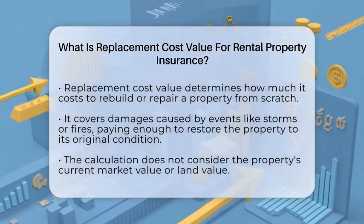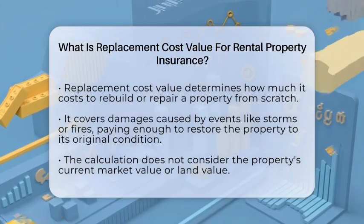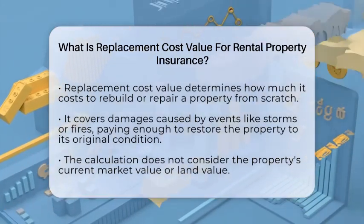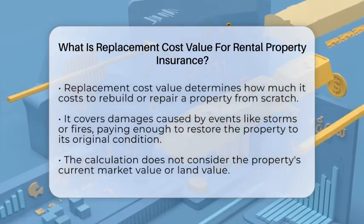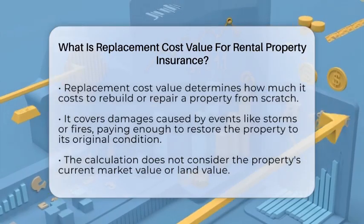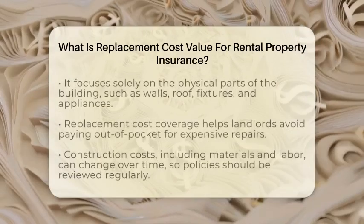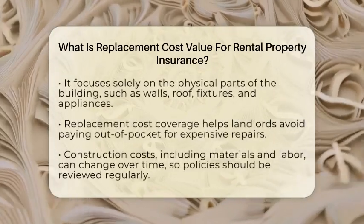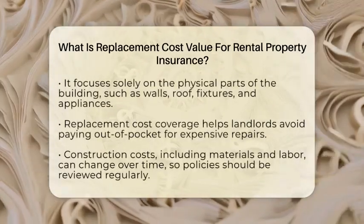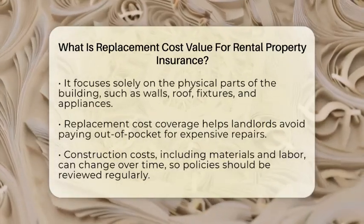It's a way to figure out how much it would cost to rebuild or repair your property from scratch, using similar materials and quality, without subtracting for age or wear and tear. This means if your rental suffers damage from a covered event, the insurance will pay enough to restore it to its original condition. It's not based on what your property is worth today or what it could sell for on the market. Instead, it focuses on what it would cost to rebuild the structure as it was before the damage.